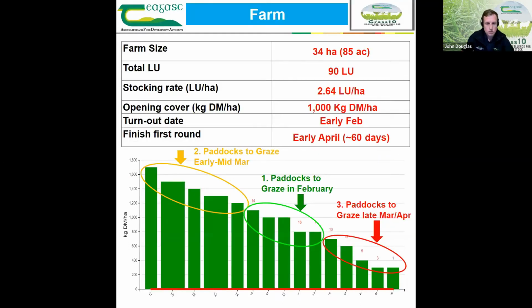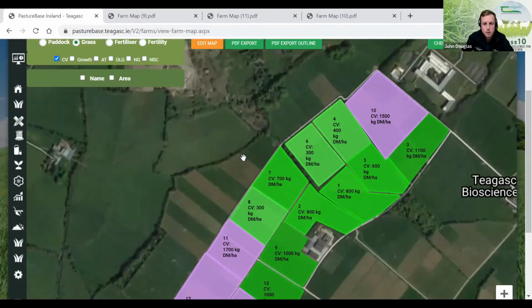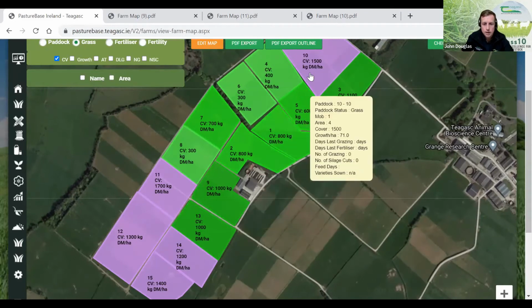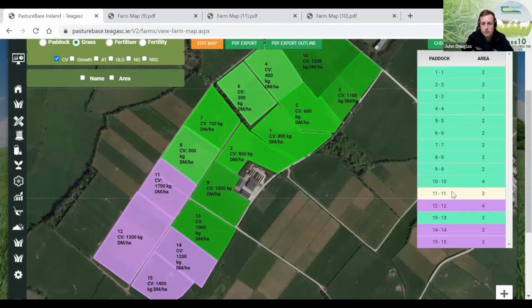I'm just going to escape out of this now and bring it on to Pasture Base very quickly. Okay, so this is Pasture Base, and this is actually the mapping tool on Pasture Base, so it's very handy. And this is just a sample farm that I've done up based on the information I've just given you. What I'm going to do here now is select some of these paddocks. I'm just going to show you what I mean here.